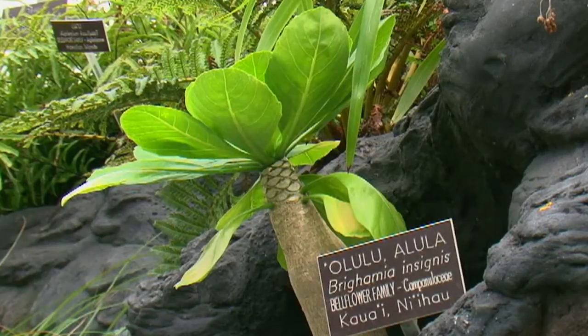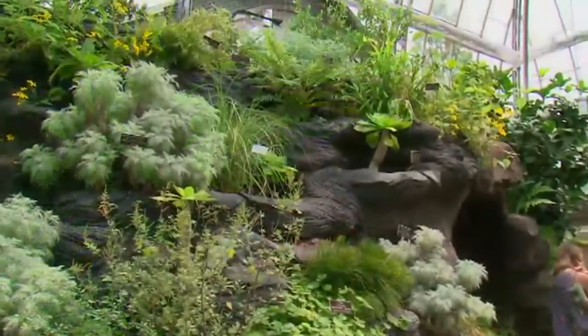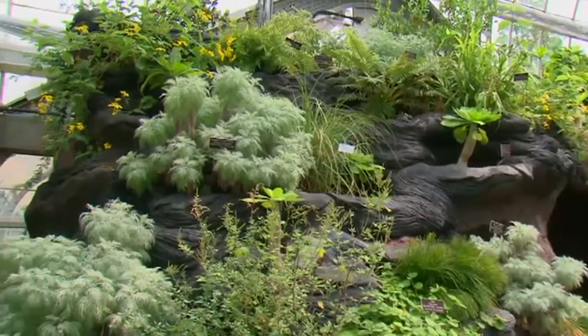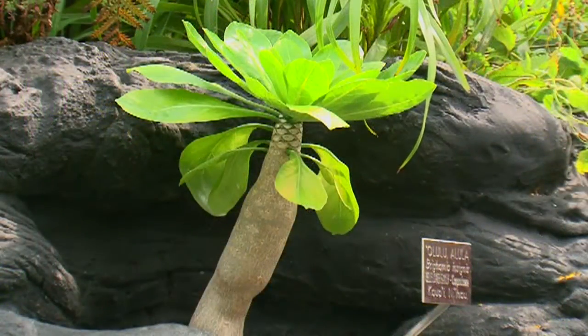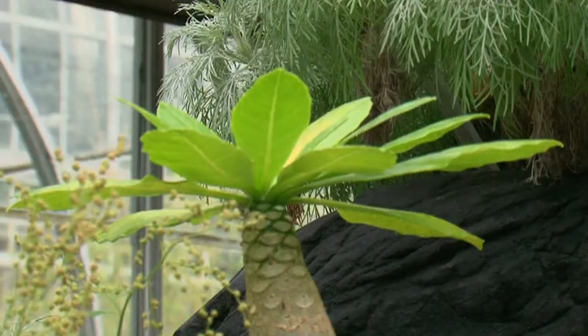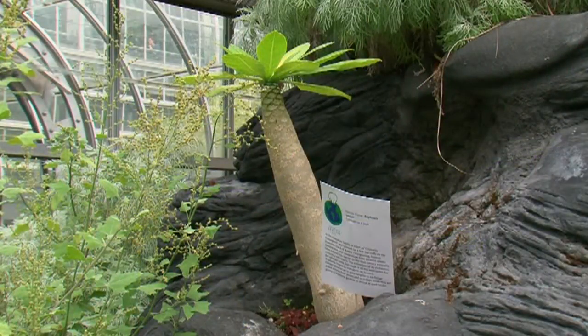Mins singles out Brighamia, also known as cabbage on a stick. Its population has been decimated in the wild, in part because its natural pollinator, an unknown species, perhaps an insect or a bird or a bat, has gone missing permanently. The pollinator of that plant is extinct, and so there's no natural way for that plant to be pollinated, although in captivity you can pollinate it.